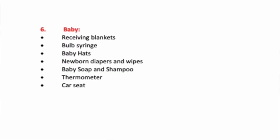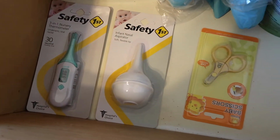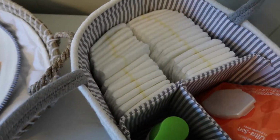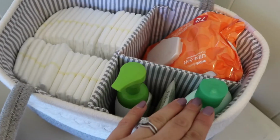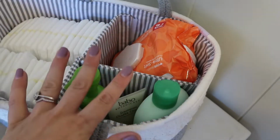The first thing that I did is I brought the different supplies for the baby into the baby's room just so that it's all in one area. I put the thermometer and the bulb syringe into one of these drawers, and then I took all of the newborn onesies and the baby wipes into this little diaper caddy, into this changing area. I've got lotion, hand sanitizer, and diaper cream in here, all ready to go.